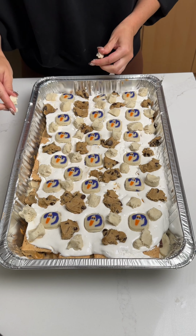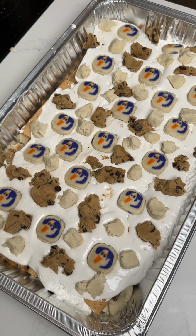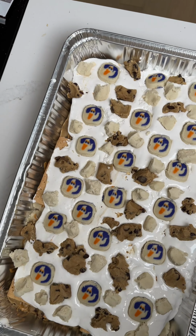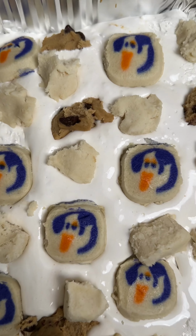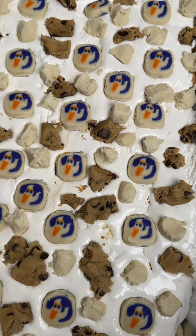Honestly, world's best cookies. We've got layers of sugar cookie, chocolate, peanut butter, graham cracker, marshmallow fluff. It's gonna be so good. I can't wait for it to come out of the oven for you guys to see it. Look how good that looks.